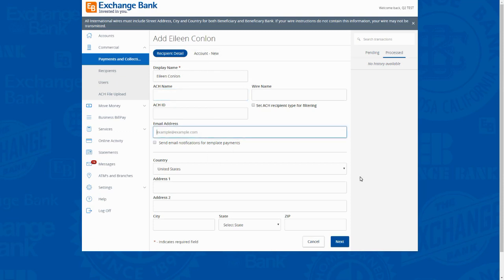This is a great feature, I think. So, sorry, I'm so stuck on Joan Jett. So if you have the person's email, and again, in this scenario, we're creating a payroll, right, that's coming out of one of our business accounts. If you have the person's email, go ahead and put it in here.